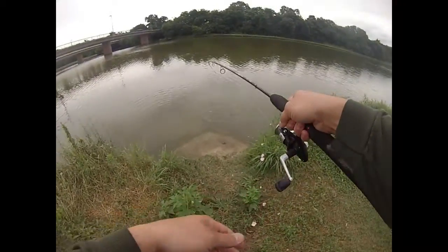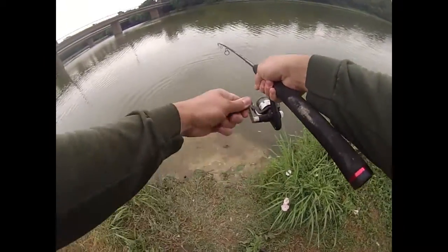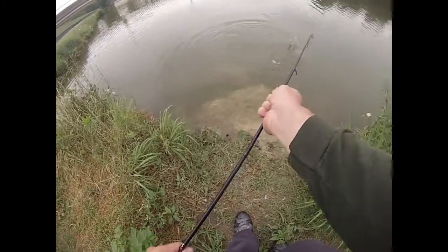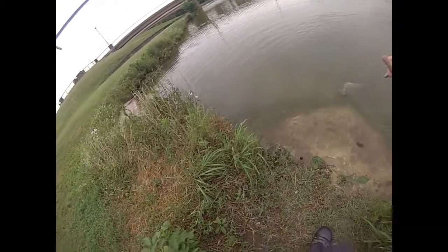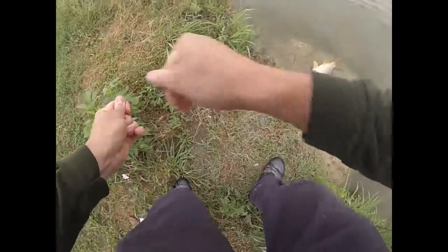Come on, buddy. Come on here. Where is it at? Where's it at? There it is. Beautiful fish. Beautiful fish. Get him up on the rock. There we go. We've got him.